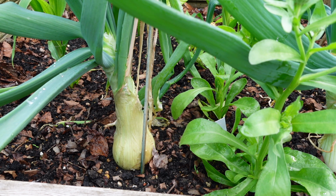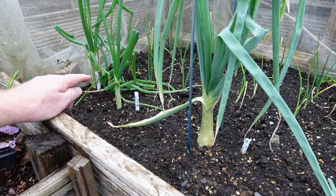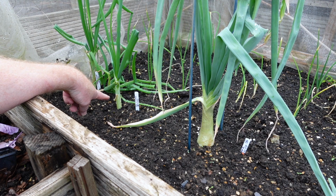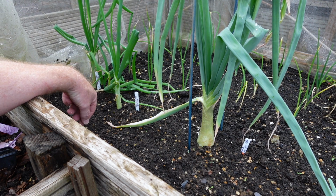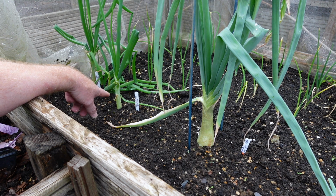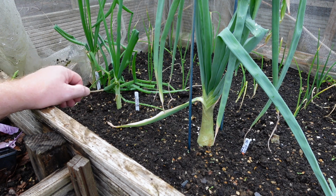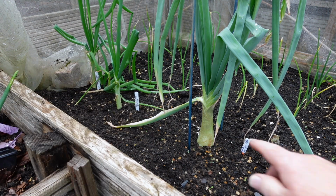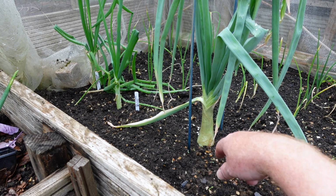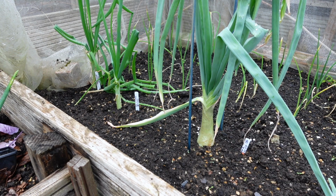Let me show you those. So in this other raised bed I have a couple here, one there, one there. These are the no heat, no lights. Yeah, they're not very big, but hey, they may catch up and put on a bit of growth over the next few weeks. And this one here is the smallest of my giant onions, and this has only been out here for about a week or so. I'm hoping that he will catch up as well.